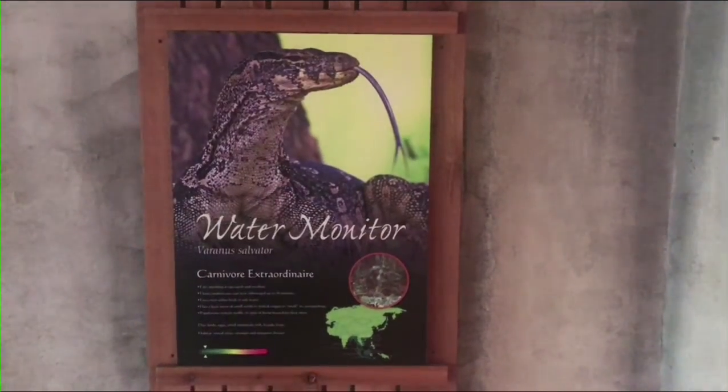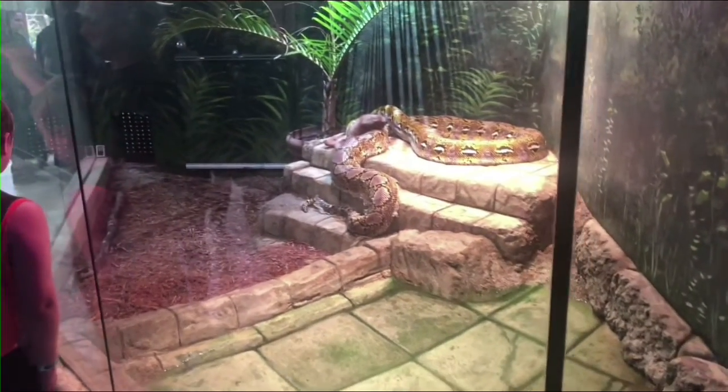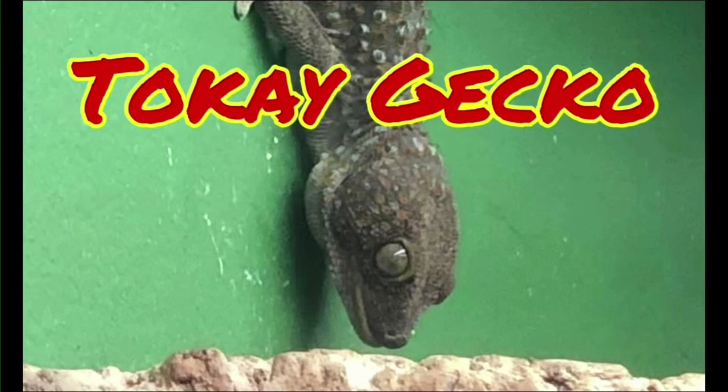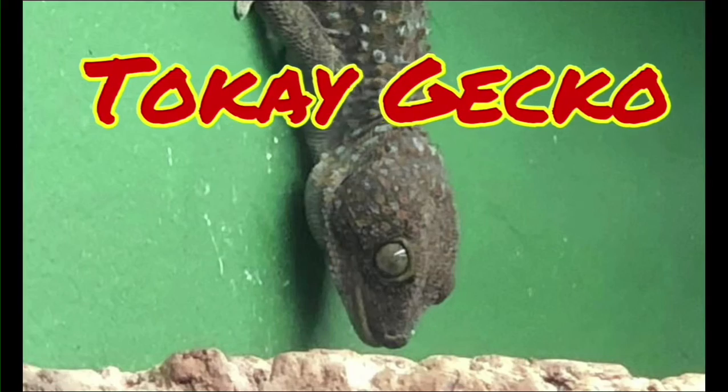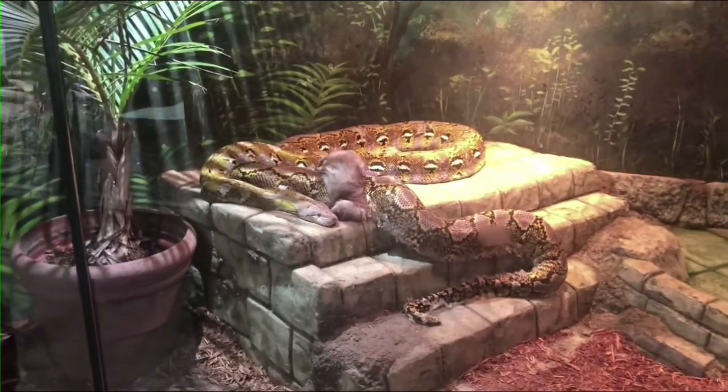It's one of two reptiles here in AsiaQuest. Right next door is the largest reptile here in AsiaQuest. This was also home to a Tokay gecko, which you can now find in the reptile house. But today, you will find the longest snake in the world, the Reticulated Python.